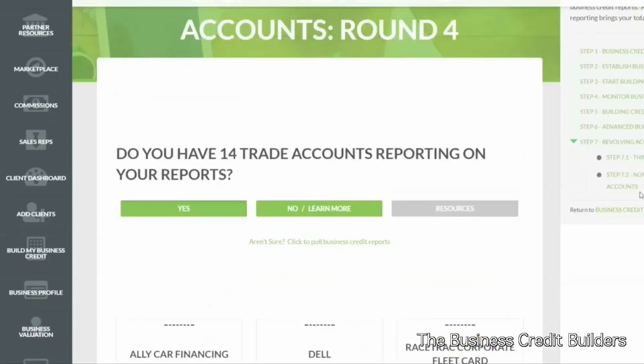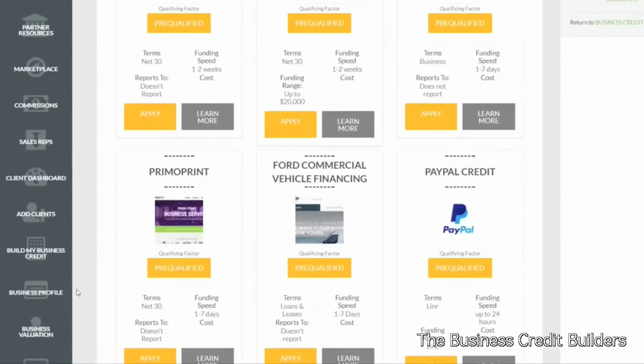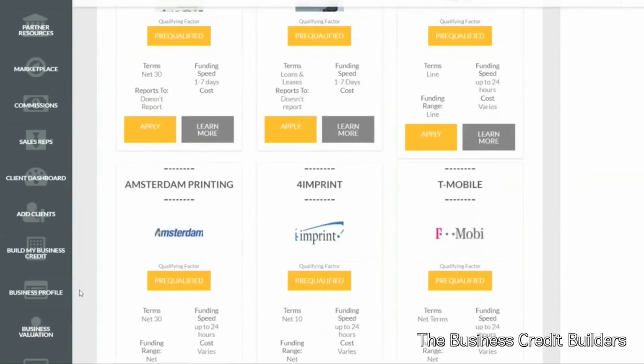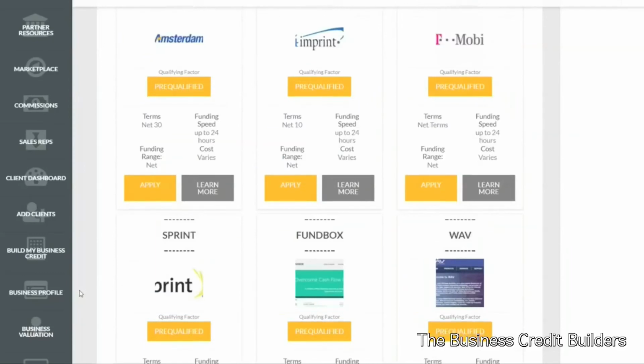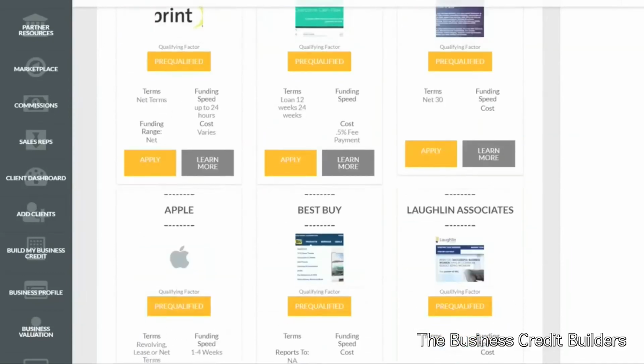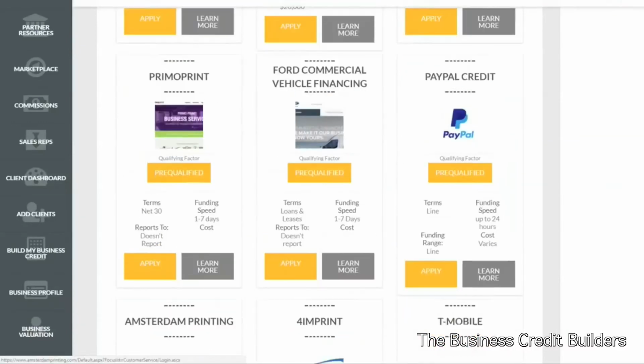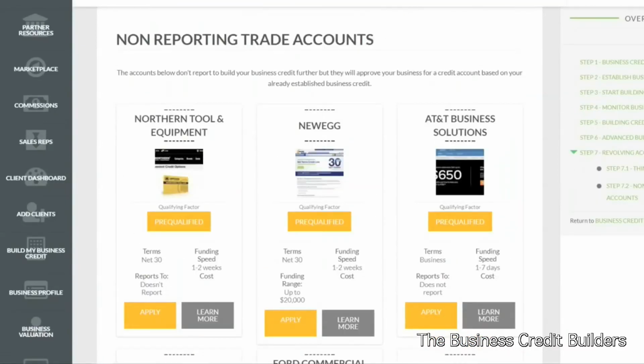As a matter of fact, we've even got other accounts here that don't report to the reporting agencies, but accounts you can still get access to. Places like Newegg and AT&T for phones and Ford for vehicle financing and PayPal for loans and T-Mobile and Sprint and Fundbox for loans and Wave and, I mean, Apple. And so, again, it's a matter of now at this point, you come in and just at will get access to the actual credit that you want to get. So again, now you've seen what the process really looks like.